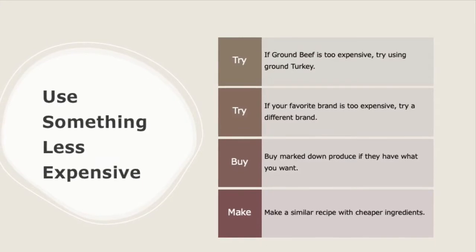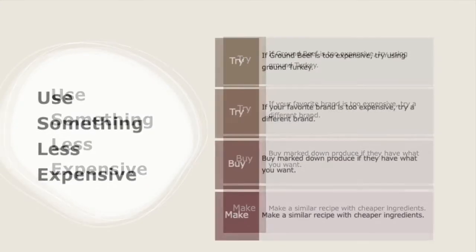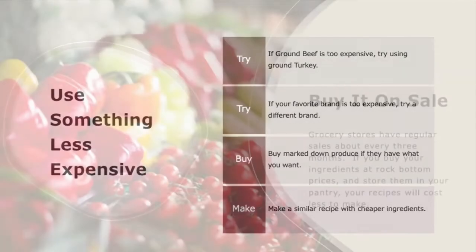Number 1 is to use something less expensive. If ground beef is too expensive, try using ground turkey. If your favorite brand is too expensive, try using a cheaper brand.